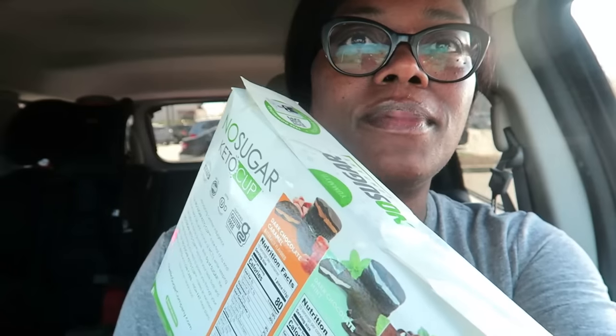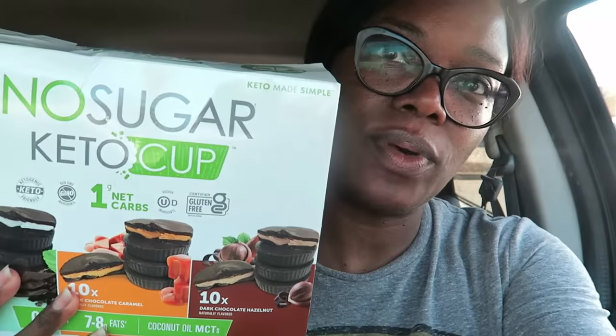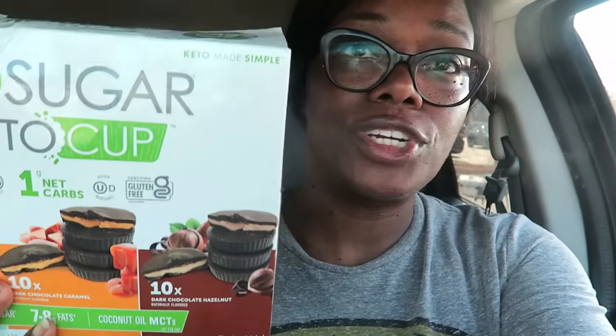And I have one return. I'm returning these. These were $14.99. They were not good. I did open them. I taped the box back to try them. And I don't know, I just didn't like them. They had a weird aftertaste and they did not taste well at all. So I will be returning these.